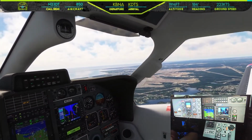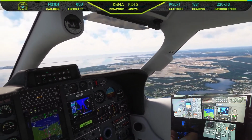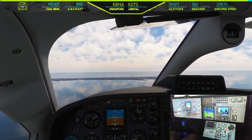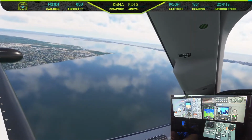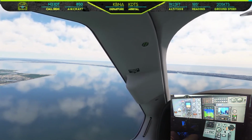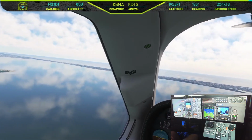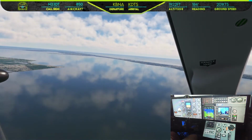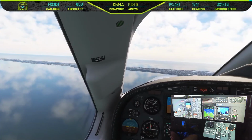So over there, right there, that would be VPS. That's where the airliners fly. That airport right there, and right out in front of us is Destin. Welcome to Destin. Good look at the ocean over there. Looks nice and beautiful. And then there's the big old long bridge that goes over. It's a toll bridge. I've actually driven over that myself into Destin.